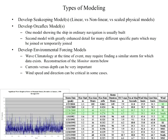So current versus depth can be very important. Wind speed and direction can be important. All of these things are bound up in very dubious information in the historical record. The wind was blowing at force 5. What the hell does that mean? There were probably 5 different ways of measuring that. It wasn't just Beaufort. And so what the waves were doing is very, very subjective. So again, you have to make judgments and do the best you can.